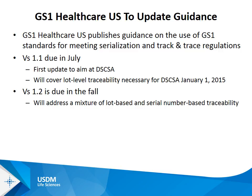Not to be outdone, GS1 Healthcare US is also working on multiple updates to their guidance for the application of GS1 health standards in the U.S. serialization and traceability regulations. Version 1.0 of their guidance was published last year, and it was aimed at meeting the California pedigree law. Version 1.1 is due to be available in July. It will be the first update that is aimed specifically at the DSCSA, and it will cover the lot level traceability that is necessary for DSCSA compliance on January 1st, 2015.